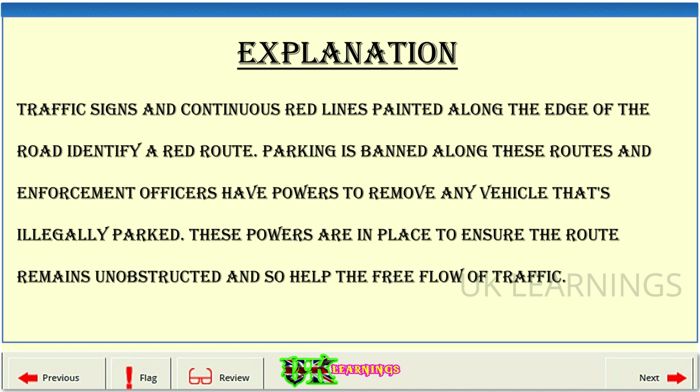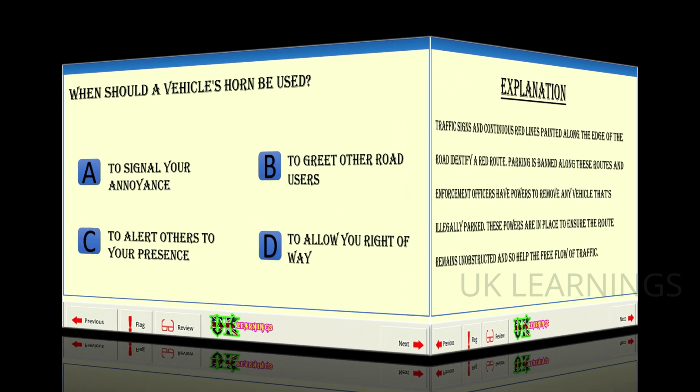Explanation: traffic signs and continuous red lines painted along the edge of the road identify a red route. Parking is banned along these routes and enforcement officers have powers to remove any vehicle that's illegally parked. These powers are in place to ensure the route remains unobstructed and so help the free flow of traffic.